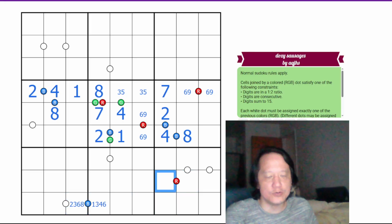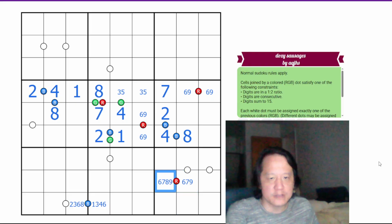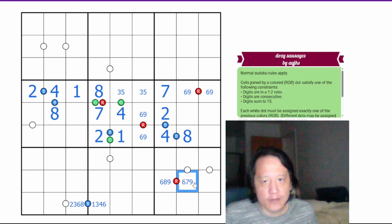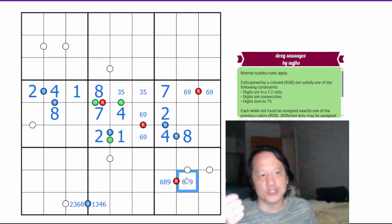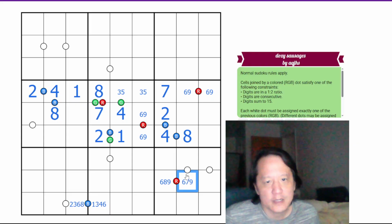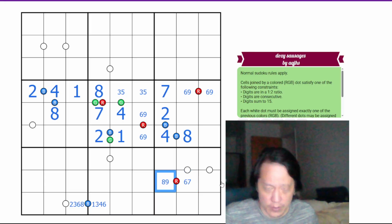These add up to 15. So it's 6, 9, or 7, 8 here. No 8 here because this can't be 7. Can we ever have a 9 here? There has to be some relationship with here to be a 9, but we already have this adding up to 15, so this cannot add up to 15. And 9 cannot be in a 1-2 ratio with another digit, because if you have 9, you get 4.5. If we double 9, you get 18. And it cannot be consecutive with that digit, because then that would be 8 with 9, because 9 is only consecutive with 8, so this cannot be 9, and this can't be 6 then. Okay.